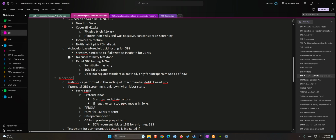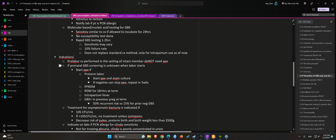Indications for GBS prophylaxis. Pre-labor C-section performed in the setting of intact membrane does not need prophylaxis. If prenatal GBS screening is unknown when labor started, then these are the patients who should be on prophylaxis.